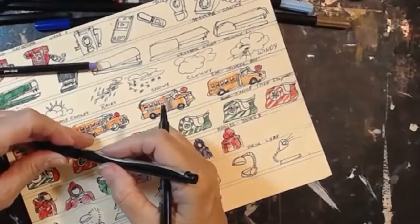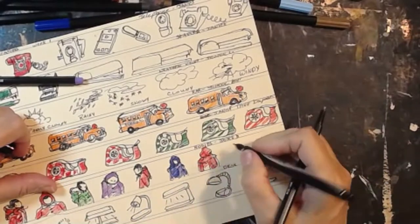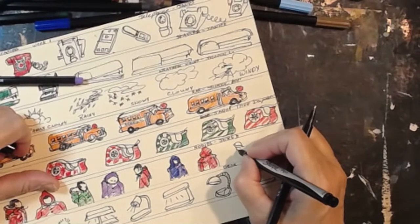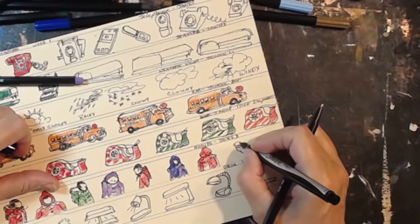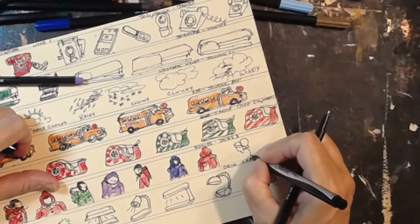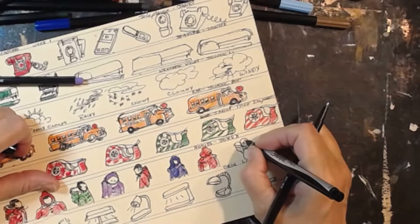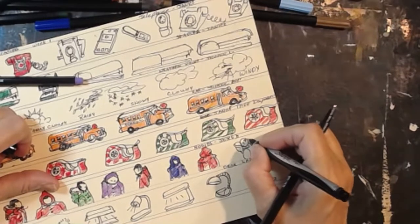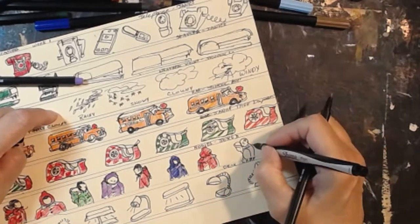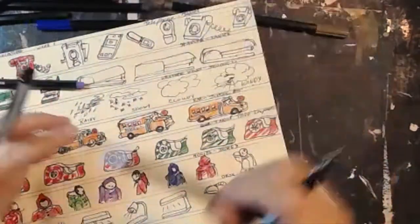Okay. I want to go back to my hoodies. Let's do another hoodie in here. That's his head. Kind of comes over like that. And he's kind of looking up. Like, what's up there, man? What am I going to color in blue here? A light blue?